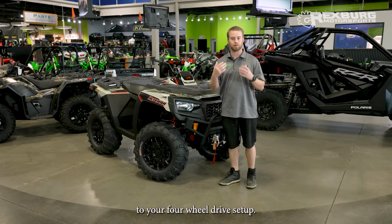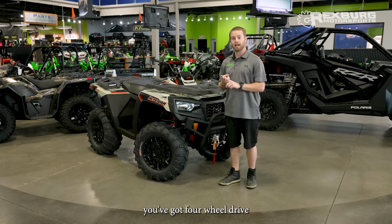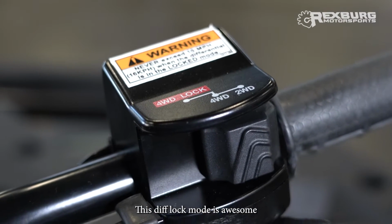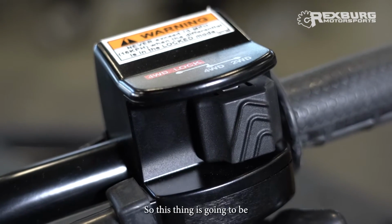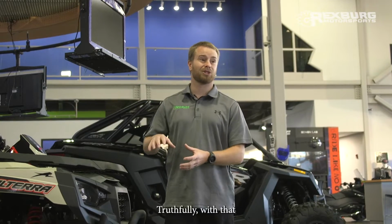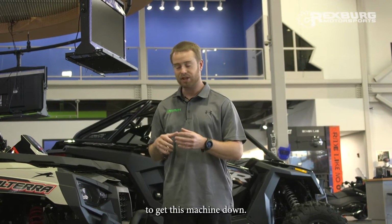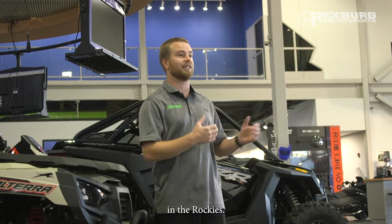when it comes to your 4-wheel drive setup. So you've got 2-wheel drive, you've got 4-wheel drive, and then you've got 4-wheel Diff Lock. This Diff Lock mode is awesome. Locks in that front diff and sets it up so this thing is going to be a monster in the mud, in the snow, in the rocks. Truthfully, with that Diff Lock mode, there's not much that's gonna get this machine down. You're gonna find that this thing is extra capable out here in the Rockies.